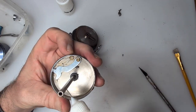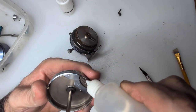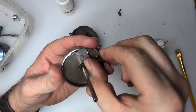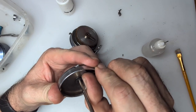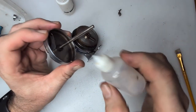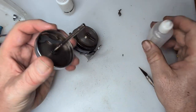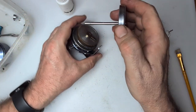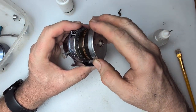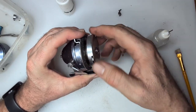And then I'm going to oil this pickup pin here, claw or whatever you want to call it. It's kind of a little hook, and work that in. Then oil that shaft there and get that in place.